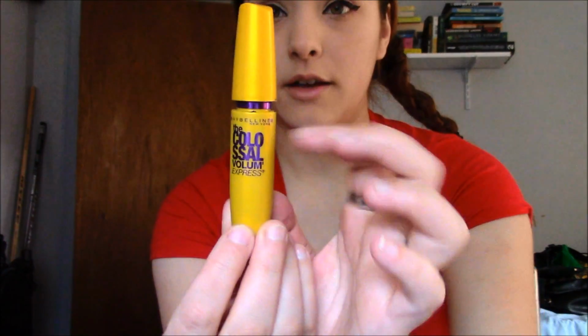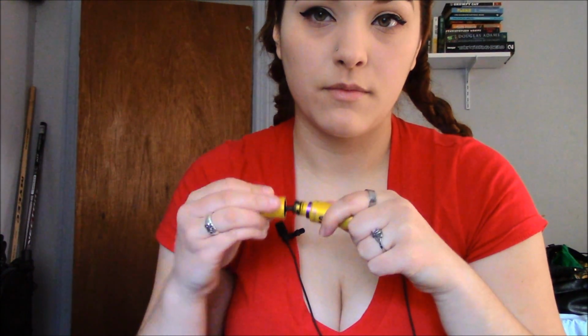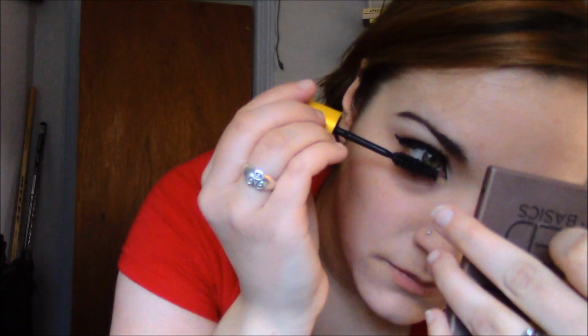Next, I'm going to finish with the Colossal Volume, which is another Maybelline product. This is a godsend right here. I bought it for very cheap, possibly was on sale, and I've fallen in love. Completely fallen in love. What I do on the bottom is the exact same as on the top. Just plug away.